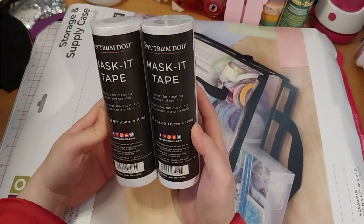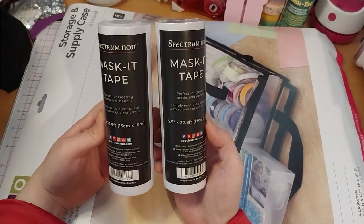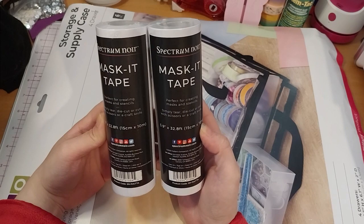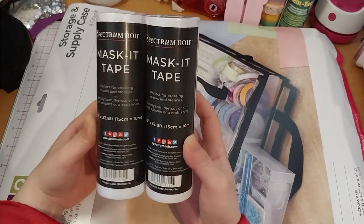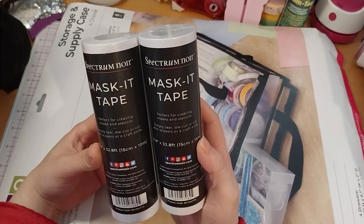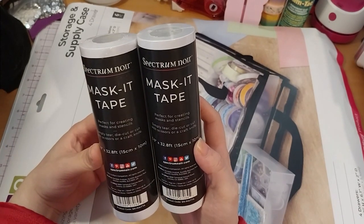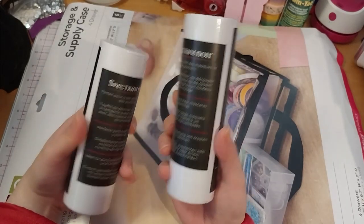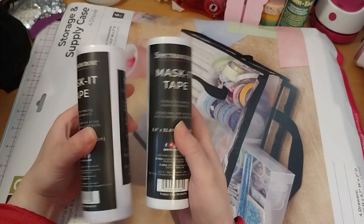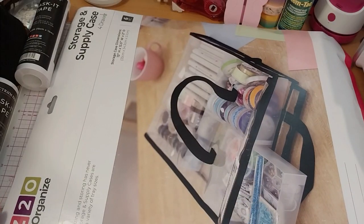It is 15 centimeters by 10 meters, or 5.9 inches by 32.86 feet. Perfect for creating masks and stencils. Simply tear, die cut, or cut with scissors, or craft. I thought it would be nice for, you know, layering stamps and stuff. Yeah, so this is very good.